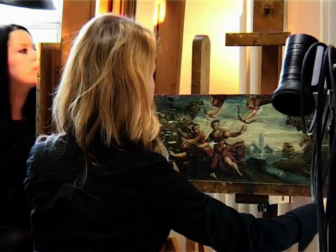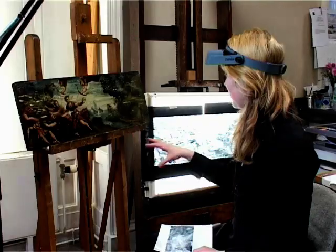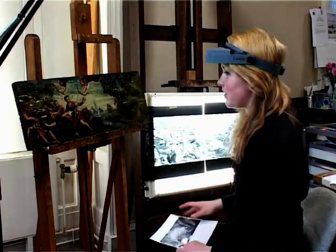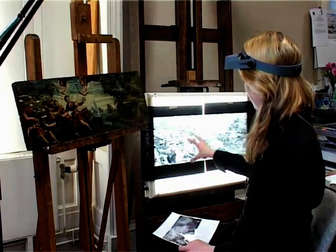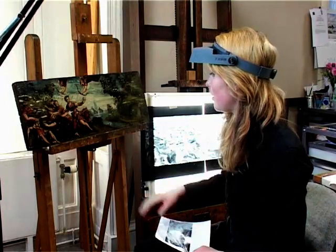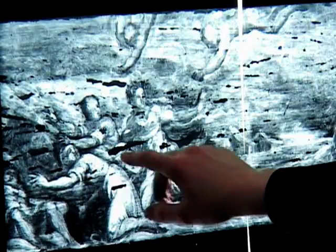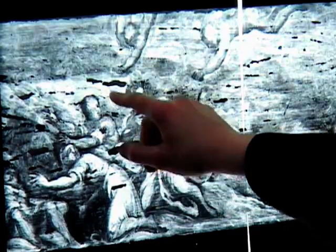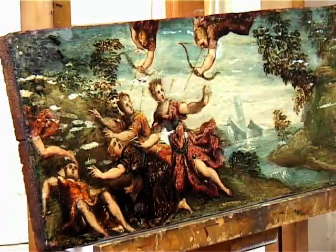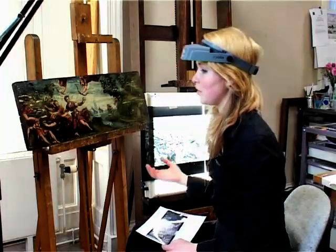This is a painting by Jacopo Tintoretto from the Courtauld Gallery. And what I'm doing here is looking at his materials and techniques and comparing the x-rays, the UV pictures, to the actual painting to see where losses and damages are and overpaint. You can see complete losses which correspond to these fills. And this aids me in the treatment that I'm going to do on this painting.